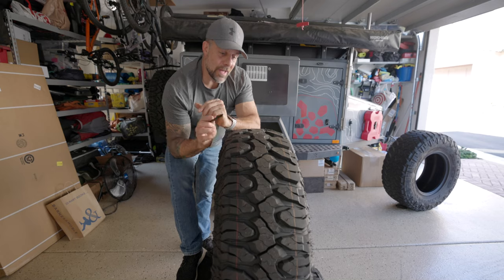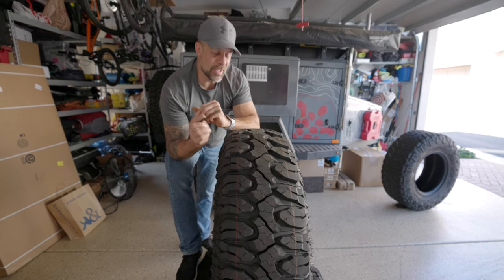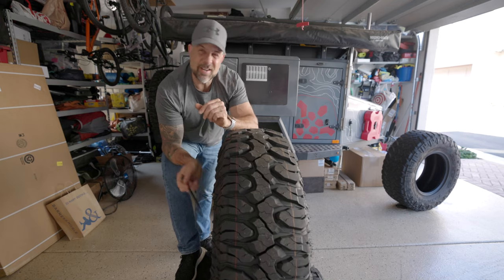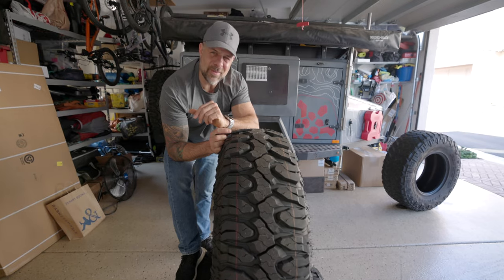Now closing things off, this tire is available in 32 different sizes, up to 22 inches, up to 42 inches in diameter, and up to a wheel size of 22 inches. So yeah, there's a few options available for this thing.